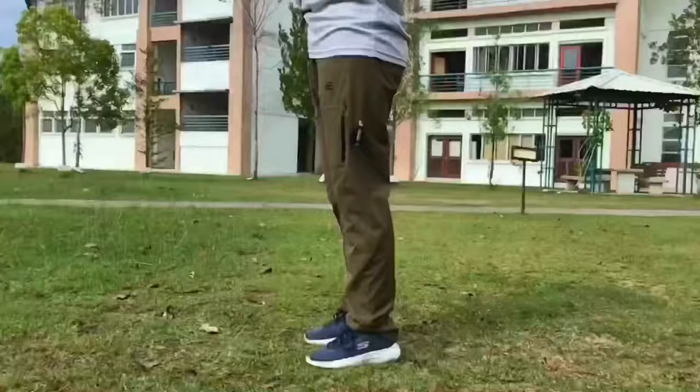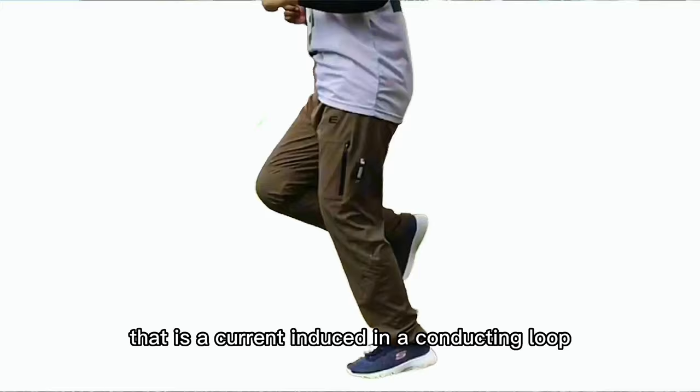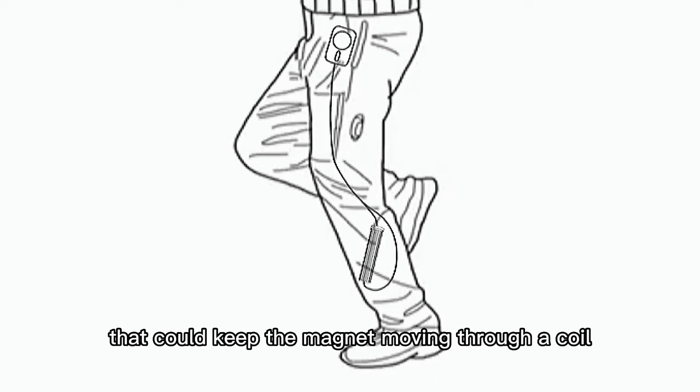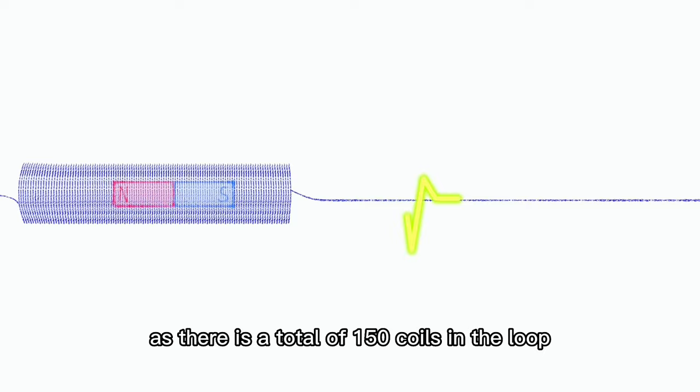This product is a pair of pants equipped with an induced current system, that is, a current induced in a conducting loop that is exposed to a changing magnetic field, as you can see here. In other words, you can generate electrical energy just by physical activity that could keep the magnet moving through a coil. As there is a total of 150 coils in a loop, it doesn't require that much physical activity to keep an ample flow of electricity.